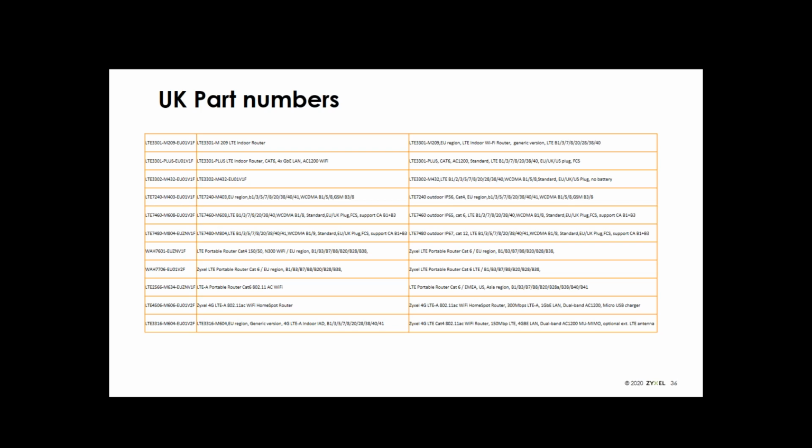If you look at our Zyxel global website, you might see other devices. They are not available within the UK. The only devices that are available in the UK are the devices in this table with a so-called UK part number.